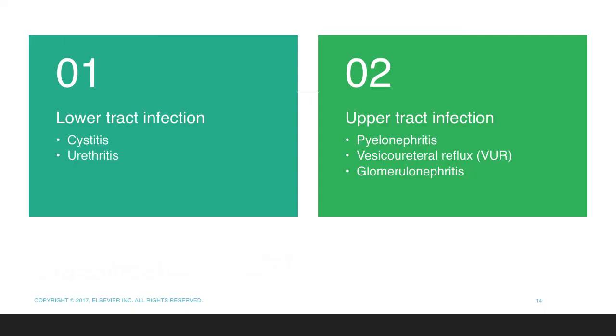So what we call it then is the lower tract infection is usually cystitis or urethritis, and the upper tract infection is pyelonephritis, which is often caused by vesicoureteral reflux, or glomerulonephritis, which is when we actually have an infection of the glomeruli in the kidney.